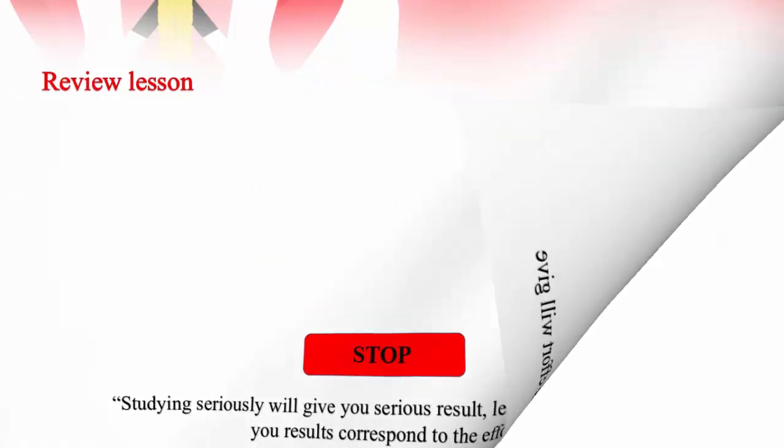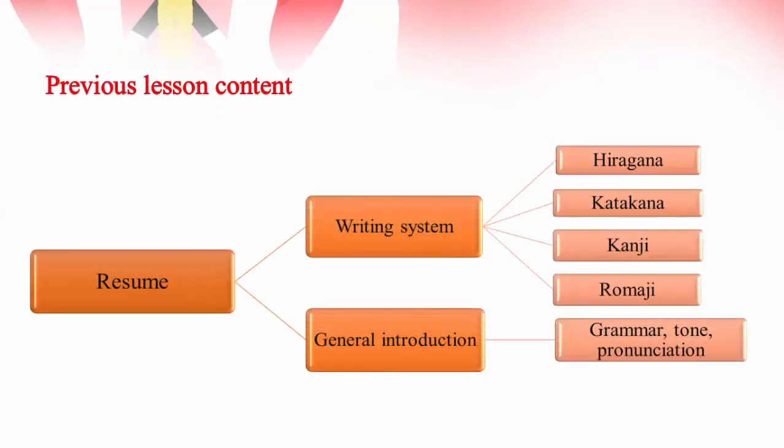One minute is over. Now, let's compare your answer with the summary of the previous lesson. The content of the last lesson involved, first of all, the introduction of the Japanese language. Do you remember it? No, it's okay. You can just remember that Japanese is very interesting. The better you learn, the more chances you open up.